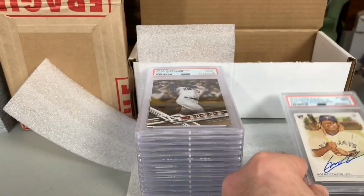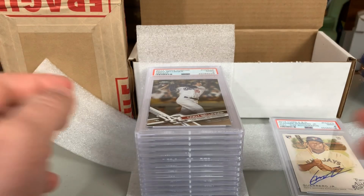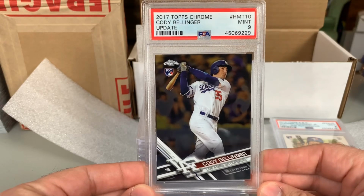The thing with PSA 9s that I can say is that PSA 9s are just fine if you're buying the card as a 9. I think if you're getting cards graded, you're certainly looking for a 10 if you're investing the time and looking into the cards and the money in getting the submission done. And that specifically goes with modern stuff. There's some older stuff that I send in I'd be thrilled with a 9.